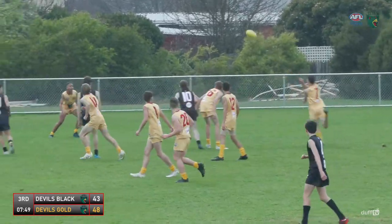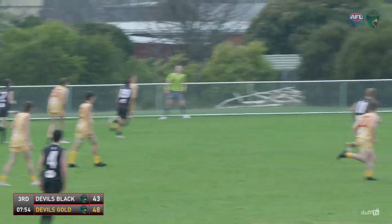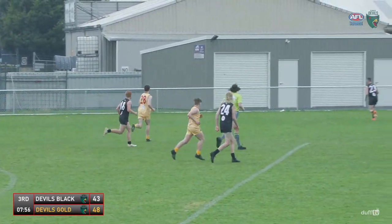Good pick up there from Mannion again. He gets the footy moving forward. Penny has the ball. Gave a good handball. Clearing kick.